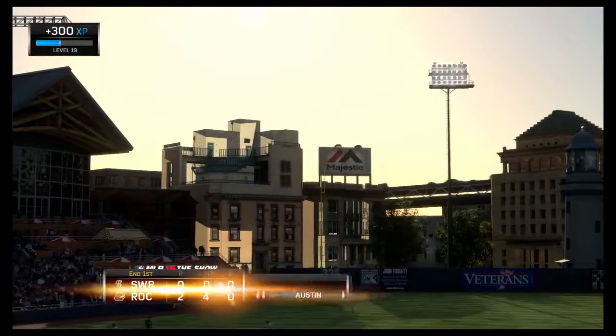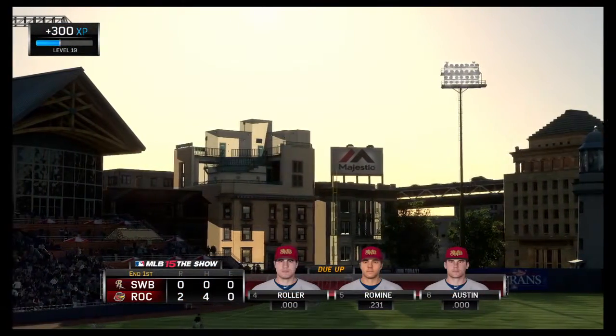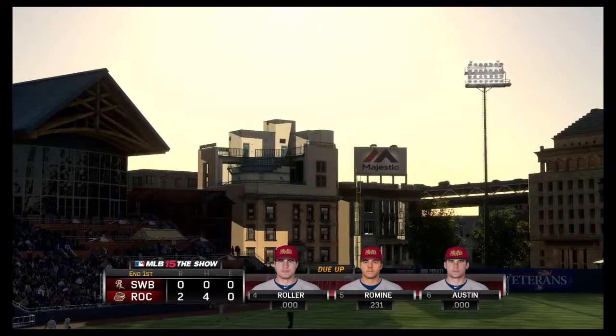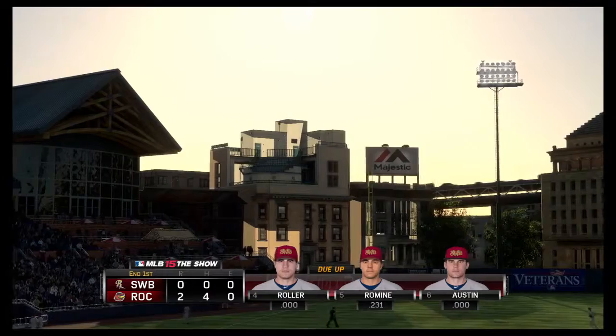So it's 2 runs on 4 base hits. No errors and a couple of men left on. Second inning coming up here at Blue River. The Red Wings lead it 2-0.